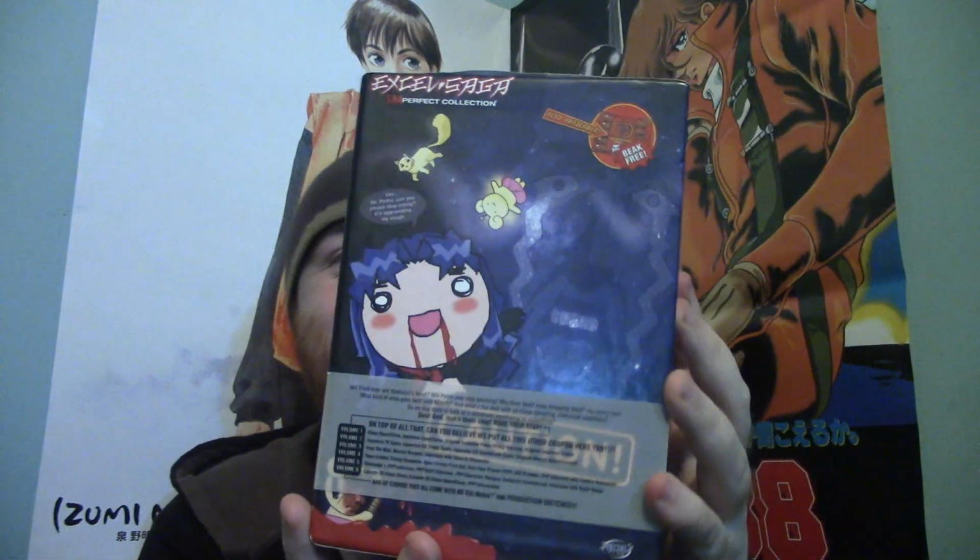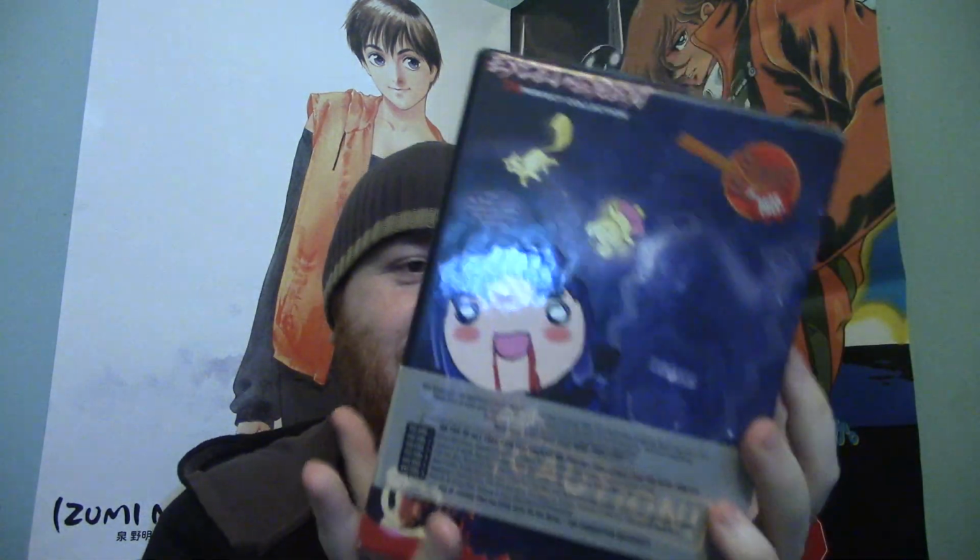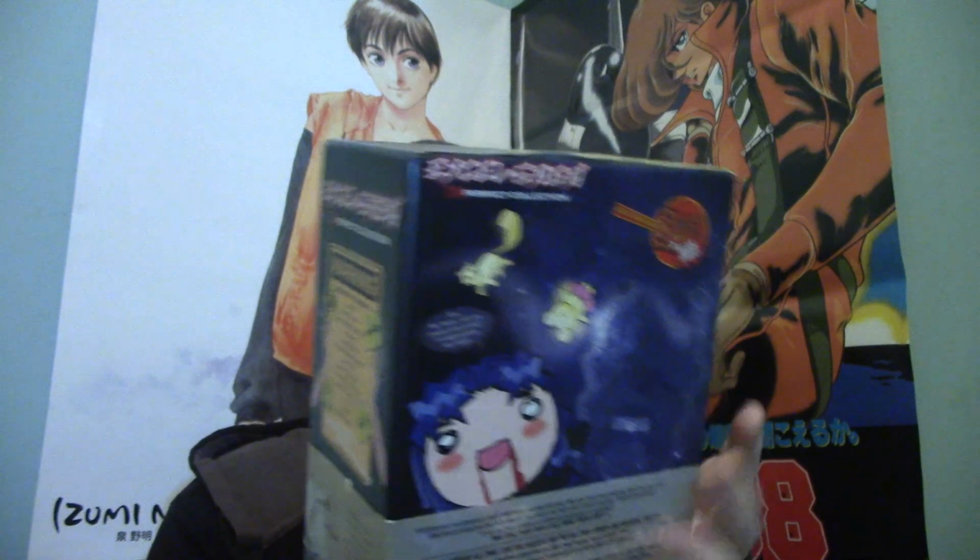So yeah, Excel Saga, the complete collection, or the imperfect collection, in the art box with an obi and everything, which is crazy. You know, ADV did one of these for 5-star stories as well, but yeah, they did one for Excel Saga for some reason.